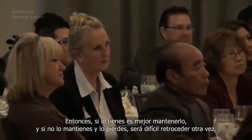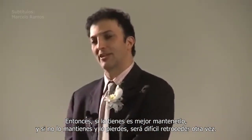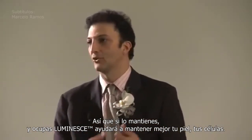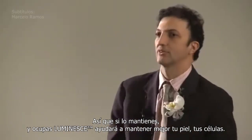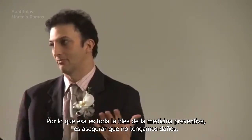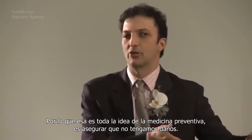So if you have it, it helps you keep it. If you don't keep it and you lose it, it's harder to gain it back again. So if you keep it and you're doing Luminesce, it helps you maintain your skin better, maintains your cells better. So that's the whole idea of preventive medicine, is to make sure we don't get the damage.